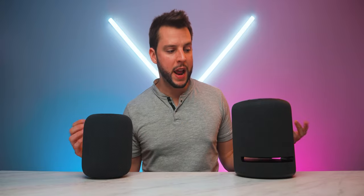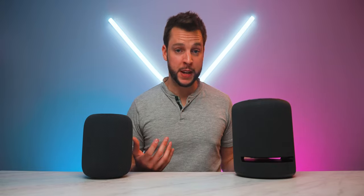So with all this having been said, at the end of the day, which smart speaker is gonna be a better match for you? Should you go for one over the other? What's the conclusion? Like I've already said, both speakers are absolutely incredible sounding, they're amazing in their own right, and you really can't go wrong with either speaker. HomePod 2, Echo Studio, you're gonna be happy.